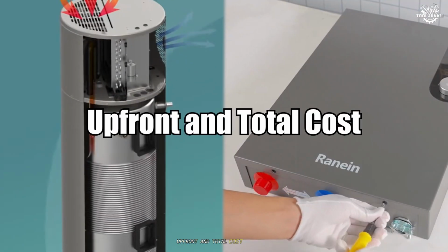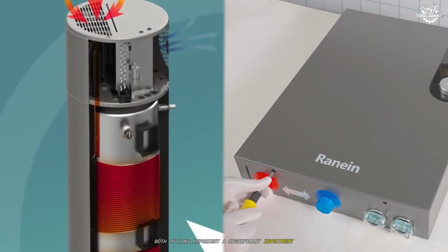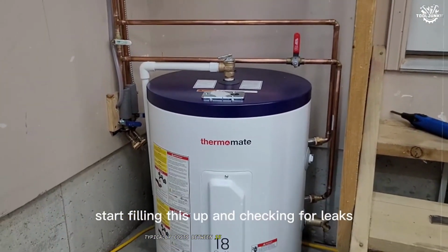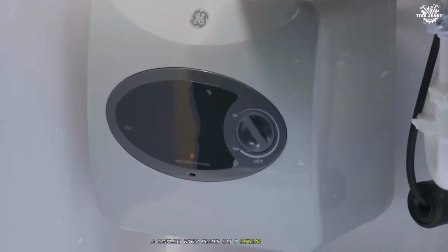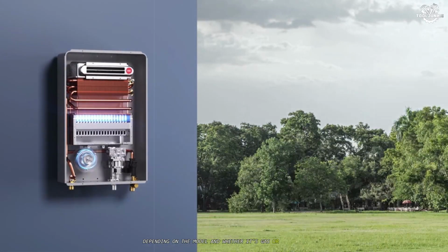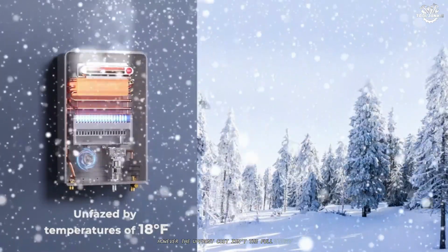Upfront and total cost. Initially, both options represent a significant investment compared to a basic storage tank heater. A heat pump water heater unit typically costs between $1,500 and $3,000. A tankless water heater has a similar price range, from about $1,000 to $3,500, depending on the model and whether it's gas or electric. However, the upfront cost isn't the full story.